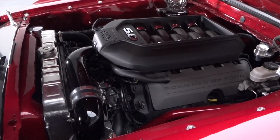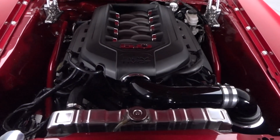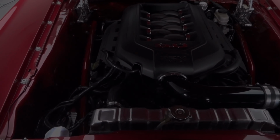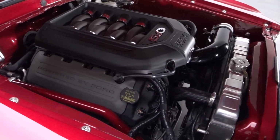Hoist the hood and you'll find a 5-liter dual overhead cam mod motor that twists easy horsepower into miles of pavement-scorching torque. Officially named Coyote, the powerful fuel-injected motor sends power to a Tremec 6-speed.